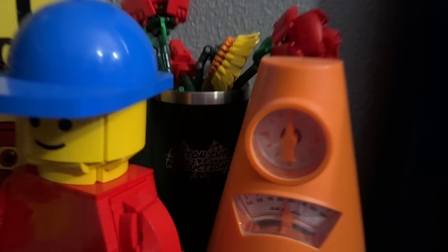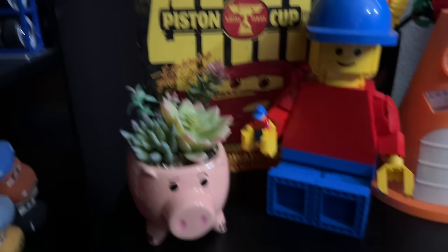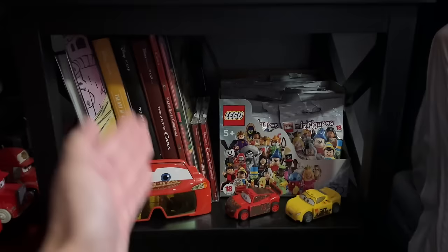You can't even see, can you? Well, yeah, the logo's there. There you go. And I have Lego flowers in there. Got this little ham from Disney World the beginning of this year. And then I have books, media. See, it says The Art of Cars, Cars 2, Cars 3, Mater Saves Christmas. CDs from Cars, Lego minifigures, Lego cars, McQueen sunglasses.